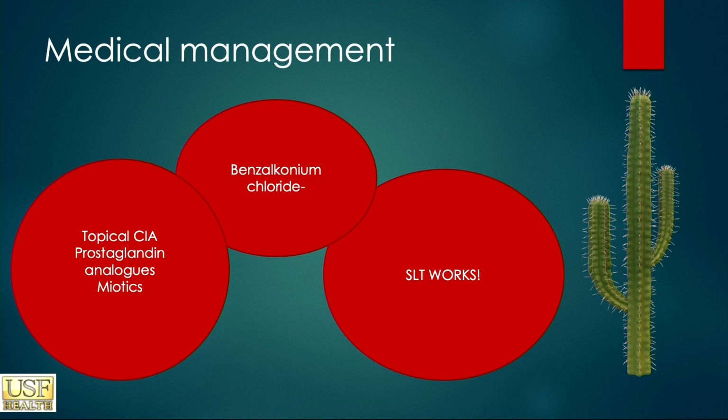Management has been extensively dealt with. I'm not going to go too much into it. Topical carbonic anhydrase inhibitors, even though we wrote about this, I'm not a strong believer in it. In the classic paper that we put together for Survey of Ophthalmology, I did mention it because somebody before me mentioned that. Since then, I've used Cosopt extensively on these patients. My impression, I think it's just a literature thing, and I've never seen this actually being induced.